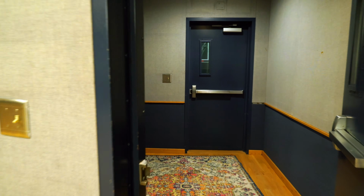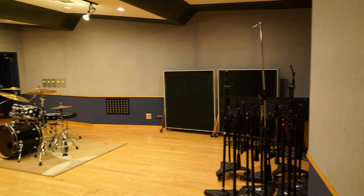In addition, we have the individual smaller tracking rooms, such as the hallway leading into the studio, a vocal booth, and a guitar amp ISO box. We implement acoustic dampeners or baffles to help students learn how to isolate instruments from one another so that we don't get one instrument's sound into another instrument's microphone.